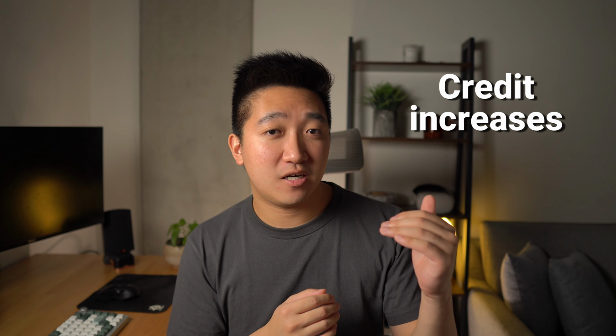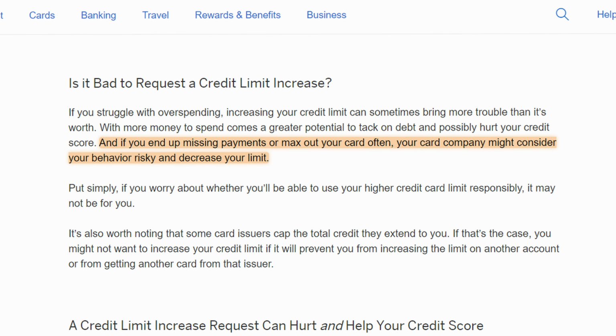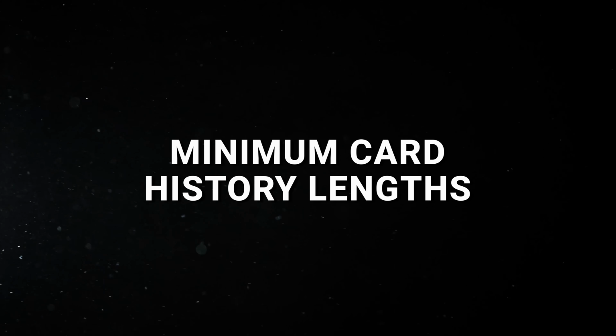And although we're talking about credit limit increases here, it's possible to get your credit limit decreased as well. As American Express states on their page, if you miss payments or max out your card often, you might get your limit clawed back. Minimum card history lengths.